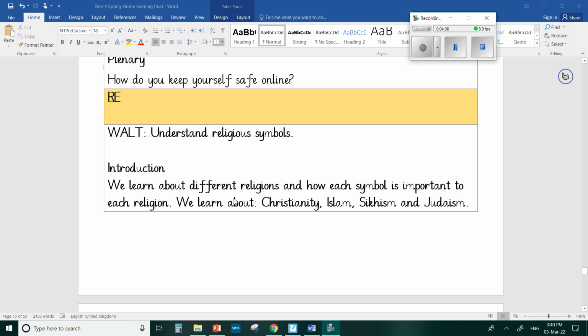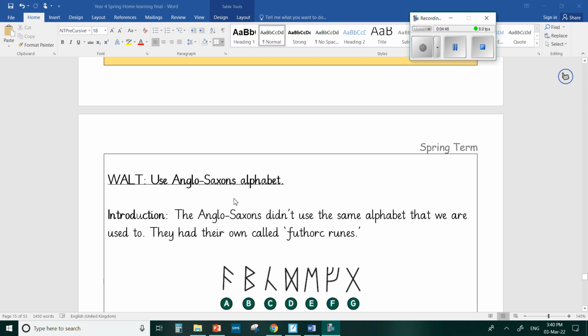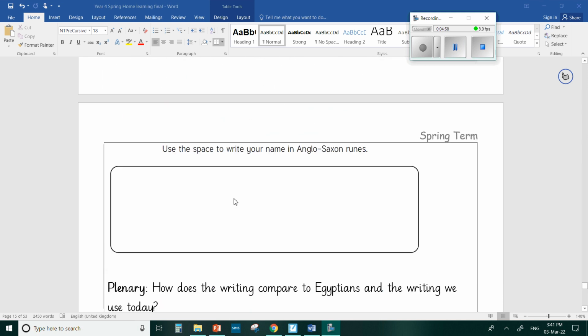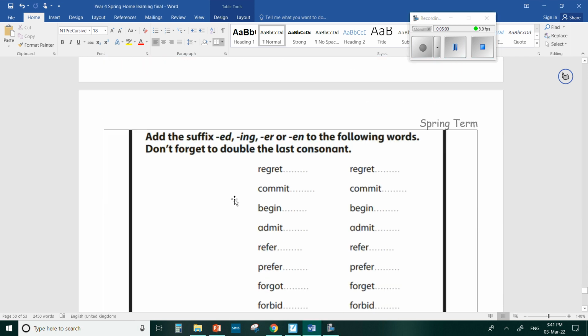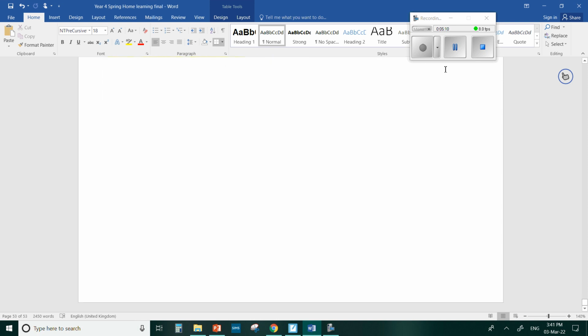RE, we're learning to understand religious symbols. And in music, you will need to log on to your Charanga account. Again, if you need this, you can contact upperphase@eastfield.co.uk. History, we're learning to use the Anglo-Saxon alphabet, using their alphabet, writing and changing that into English words. And then spelling, there is a quick spelling activity for you to do. And in art, we're creating a focal point.